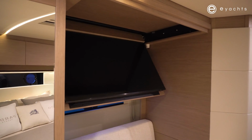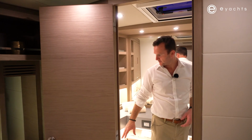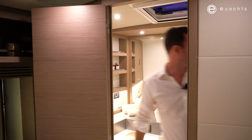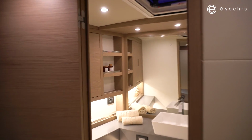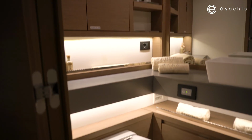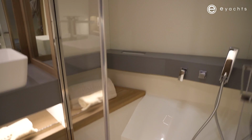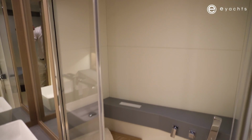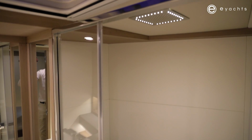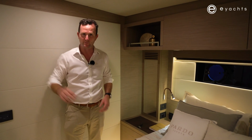Moving to the most forward part of the accommodation space, we have the ensuite for the master cabin. Toilet and then a shower to starboard, which once again I think you'll find throughout the whole Pardo range now, especially with the GT and the Endurance, all these above head showers, rain showers are just so stunning with their integrated LED lights. As you look around this boat, you'll see a high level of detail, from the leather finishes to all the trim throughout the whole boat.